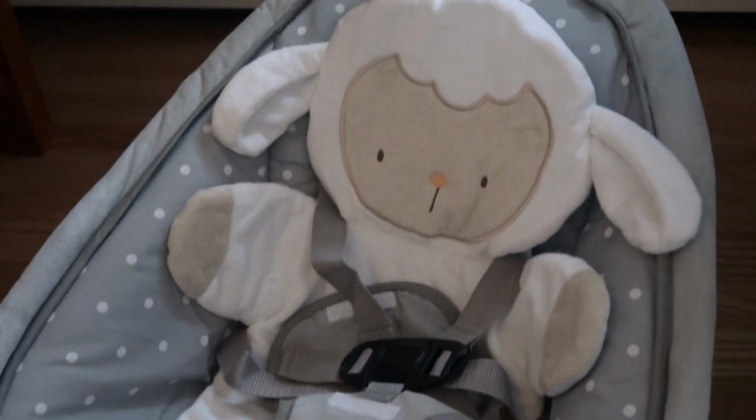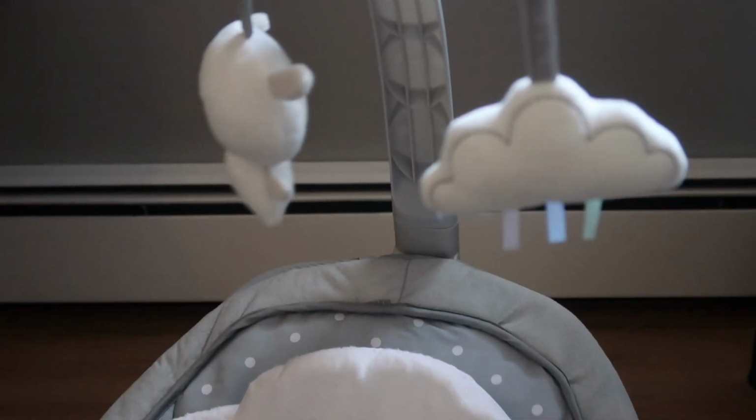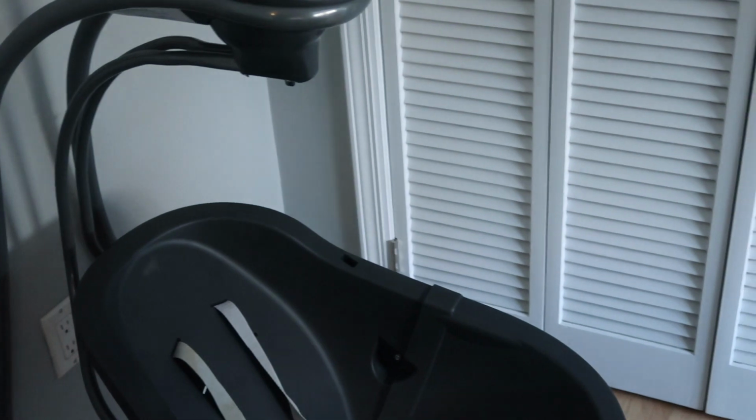The kids have enjoyed playing with it as well. It has cute little clouds, and I don't know what this is. Let's see. A little lamb. So that's the seat. Then we have the swing here.